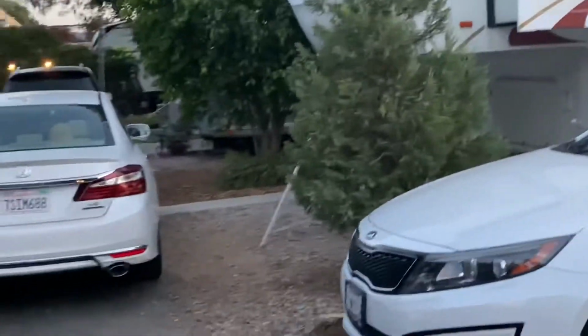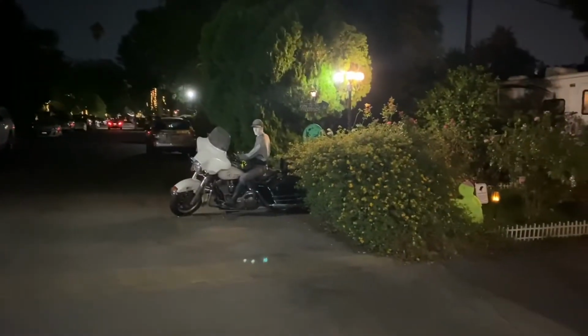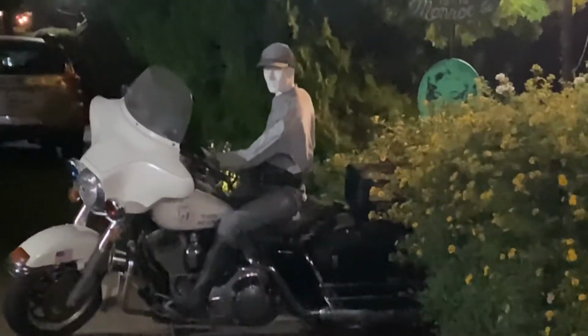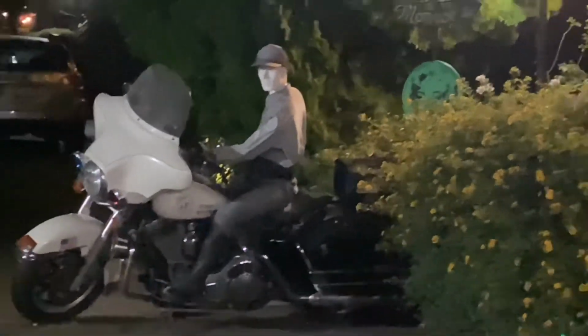And they're pretty open to a lot of different types of RVs, especially if they let mine in. When I pulled up 2 years ago, that freaked me out. I thought that was a real cop. It's not.